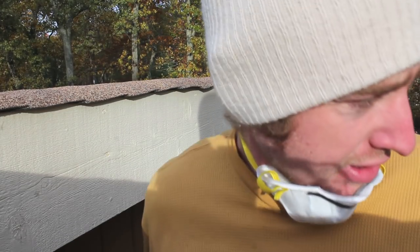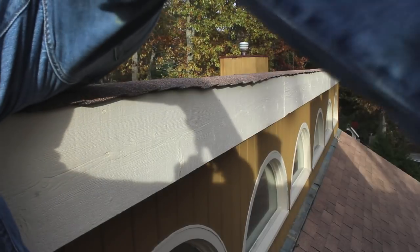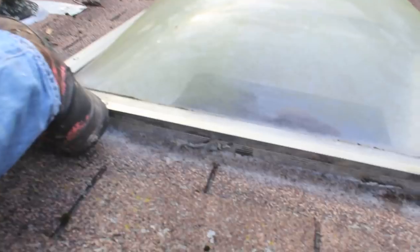Here we are on the roof. Whew. It's a long way down from here. Sweep off this area here.